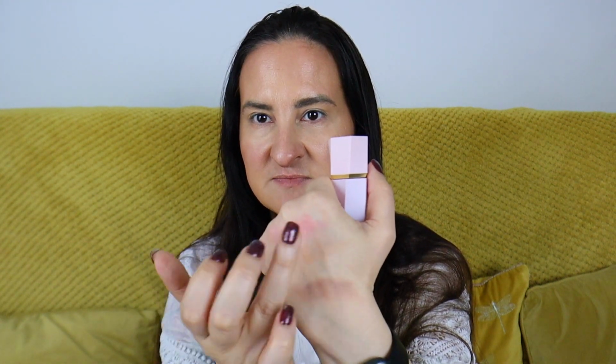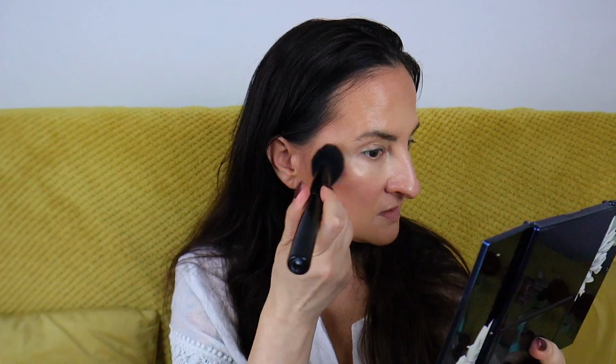This is what it looks like. It seems very similar, but this one doesn't seem as pigmented as the contour product. It does seem a little bit more sheer. Okay, so the moment of truth. And I'm going to blend it out. Okay, that actually looks pretty good. It's giving me this kind of very fresh face, natural look.